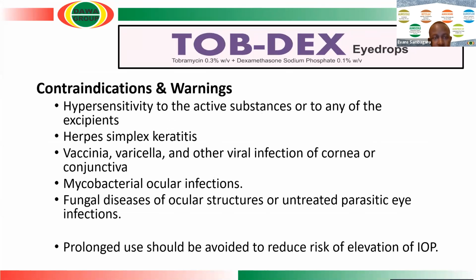This captures some of the contraindications and warnings: hypersensitivity to the product, herpes simplex keratitis, mycobacterial ocular infections, and fungal diseases. Key warning: prolonged use should be avoided to reduce the risk of elevation of intraocular pressure.